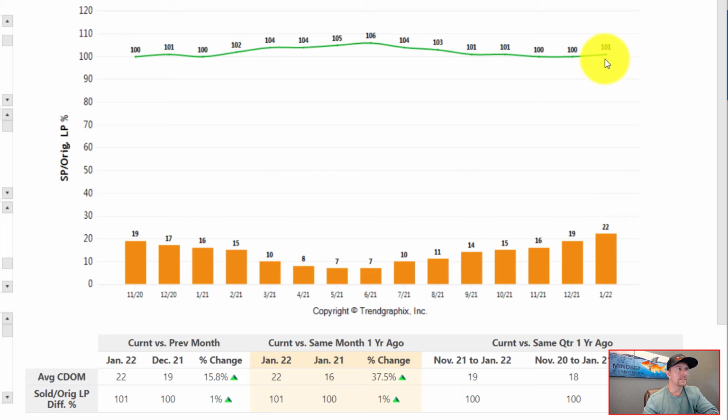Now, the green line is an indication of the original list price versus the sales price. On average, homes in Roseville are selling for 101% of the original list price. In other words, homes are going to be selling for 1% over the list price on average.